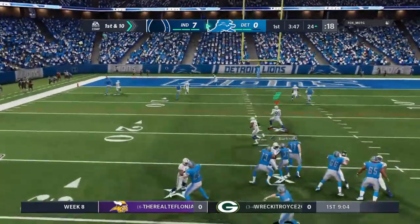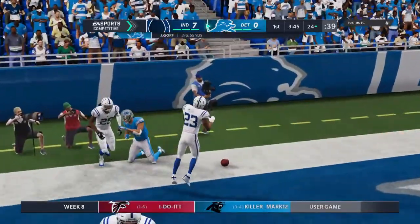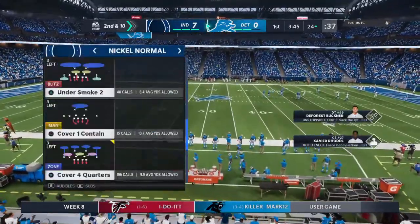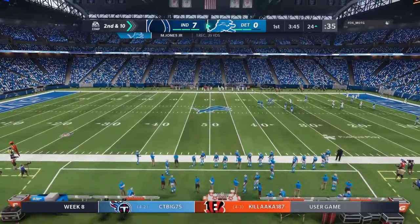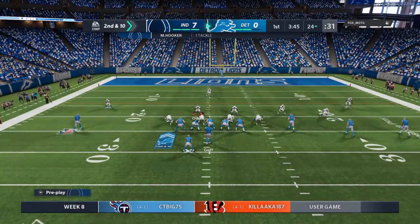Now Goff on first down. Going to throw deep for the end zone. And nearly picked it off. He had a chance to come down with that in the end zone, but it'll wind up just being incomplete. Brings up second and 10 at the 24-yard line.